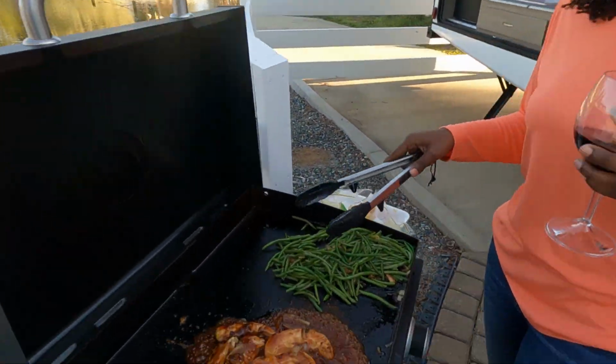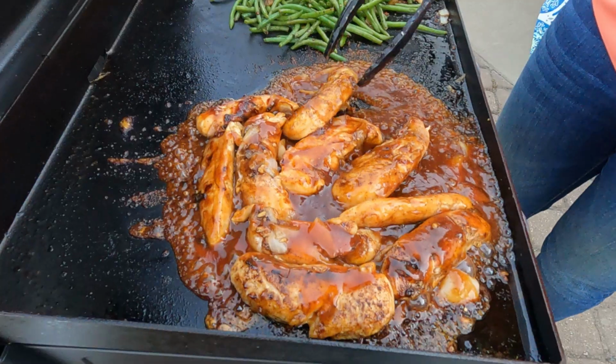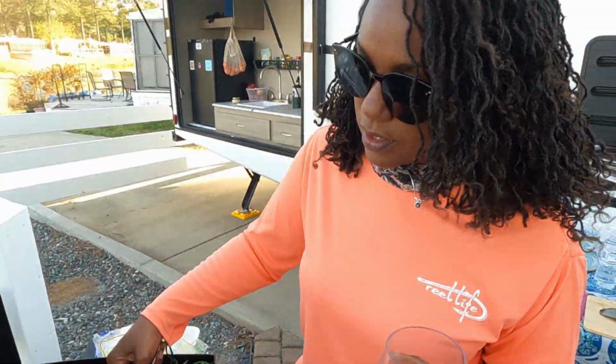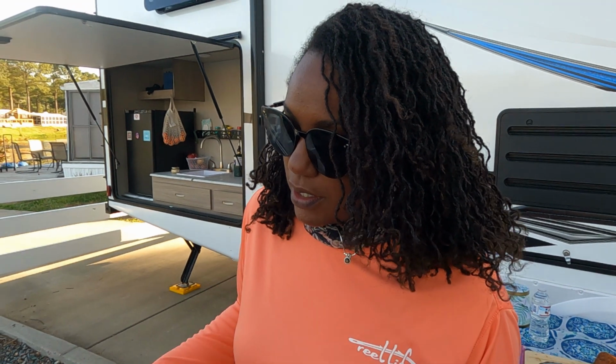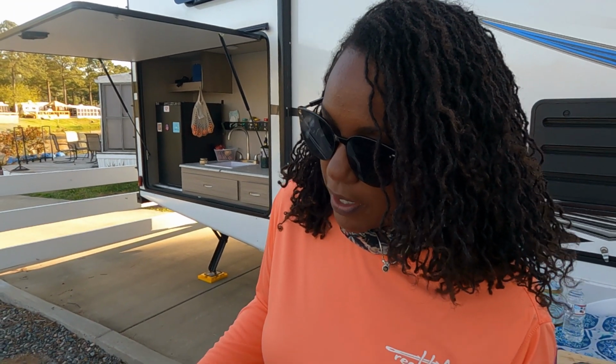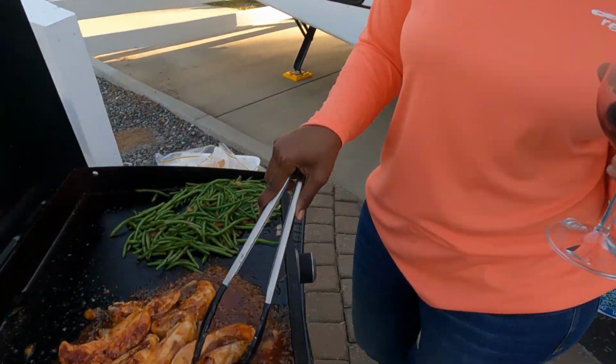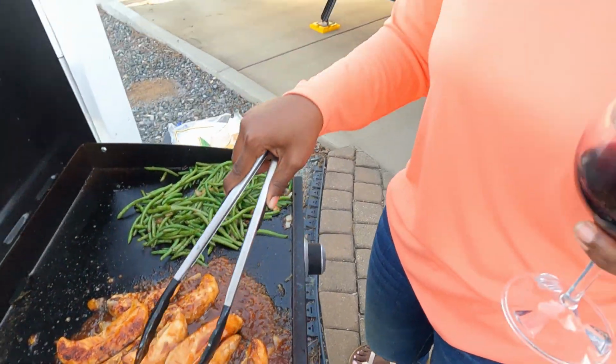Yeah. That's good. I'm just doing some barbecue chicken tenders and green beans. Very nice. And did you catch any fish, first of all? Did not catch any fish on the Rappahannock, but we will be going out again maybe tomorrow. As you can see, that's why they're cooking chicken.